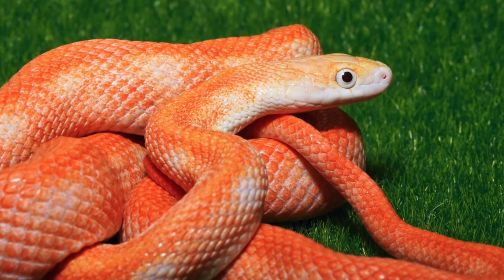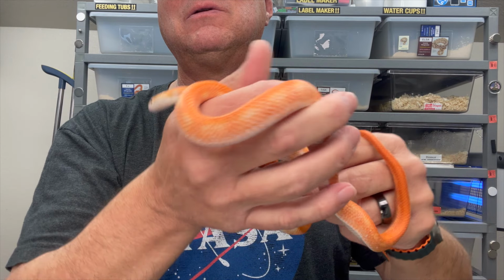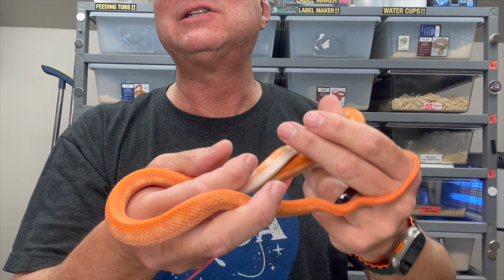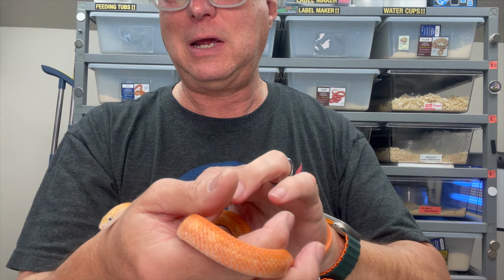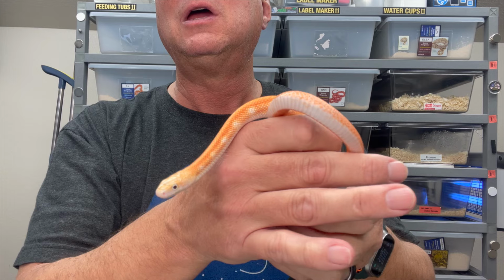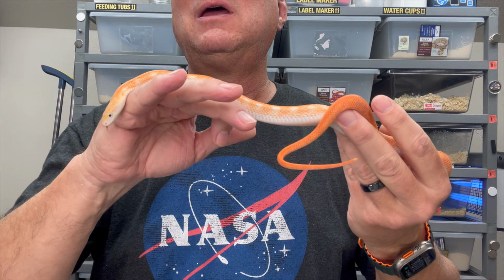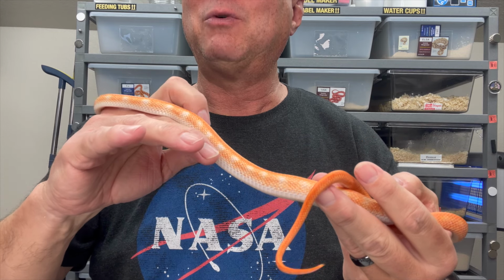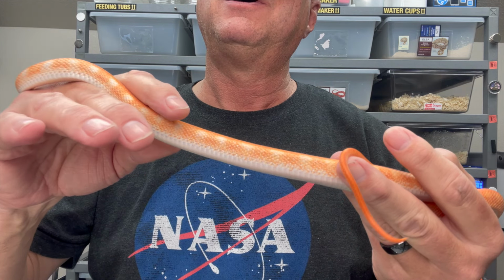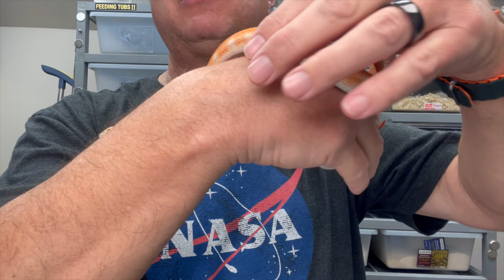A het leucistic eastern black rat is called a rusty. And it has its own unique look. And therefore, because this is het leucistic, which makes it rusty, and het calico, it is called a rustico black rat snake.